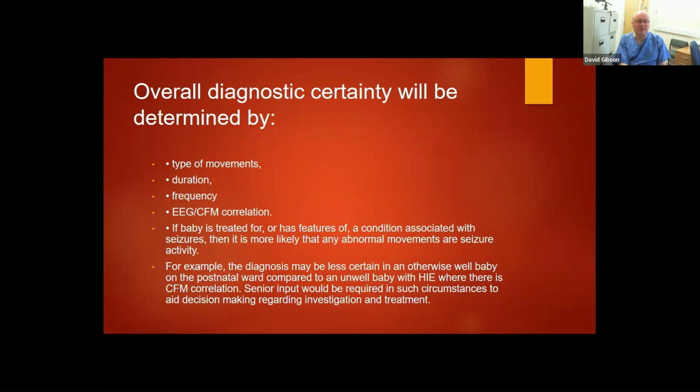Clearly, if we have an underlying condition for which the baby's been treated, whether that be hypoxic ischemic encephalopathy, which is evident from the baby's clinical condition at birth, the history involved, and their neurological condition, along with significant blood gas and cord gas changes, we can be fairly sure that that's the underlying cause.